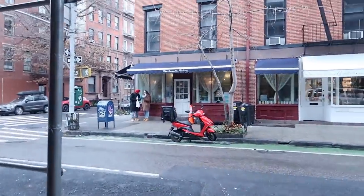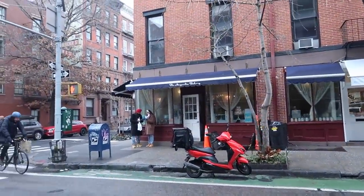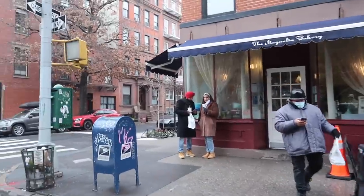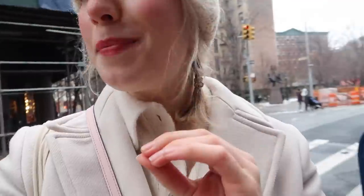And then right across the street is Magnolia Bakery. So that's where we're going. It's such a cute little shop right on the corner. But yeah, so this entire street is Bleecker Street, so it has all of those really cute shops on it. So if you're coming, and you like shopping, definitely check out Bleecker Street.